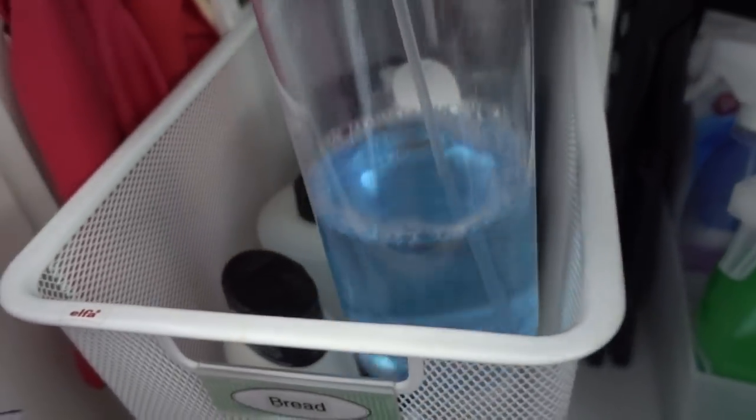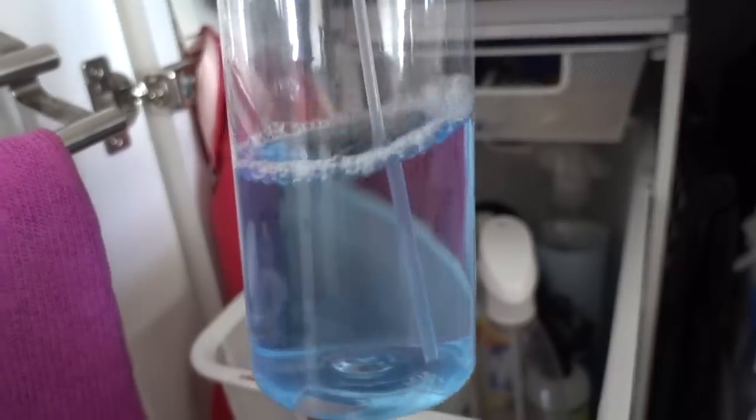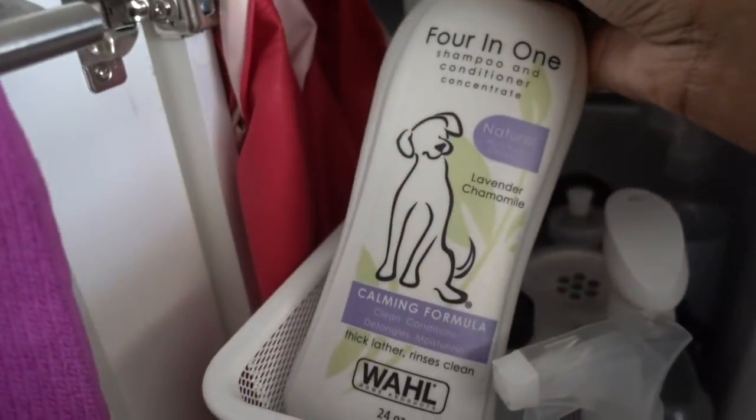This is actually Bona floor cleaner, but I like to decant it into this so that I can spray the cleaning cloth for the Brava mopping robot, or I can fill it up. I usually just fill it up with water, but then spray this on the cleaning cloth, so I have a little mix of water and the stuff. Awesome. And of course, I have my trusty dog shampoo.